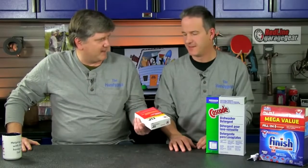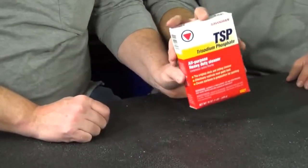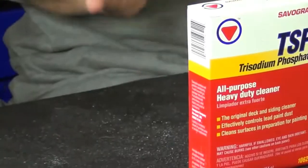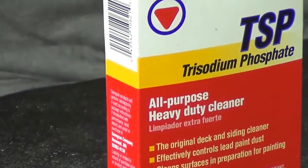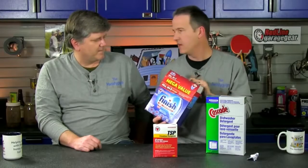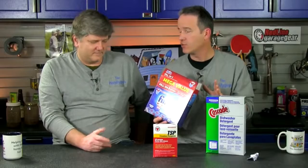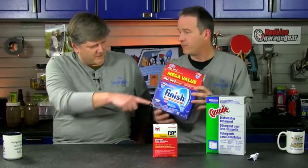When I picked this up today, I went through the hardware store cleaning aisle. They had a box that looked exactly like this, and it said heavy duty cleaner, but it didn't say TSP. All right, so this was in the paint section. Oh, okay, interesting. And it's not necessarily cheap either. So I would advise, if you want the quick and easy, try these Finish tabs. I haven't had a person say, look, they just don't work. Everyone that had this problem tries them.